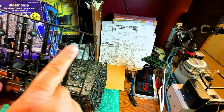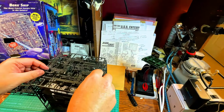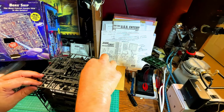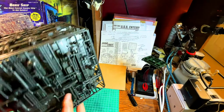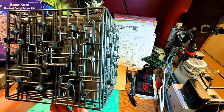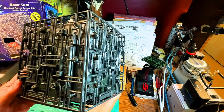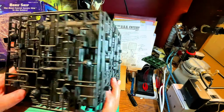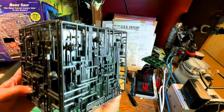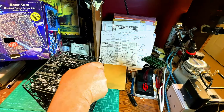And again, we'll just line up the little bars and pop them into each little claw. I mean, that looks really cool. I mean, this is from 1994, but you got to admit, man, this is really cool. I love this one. All right, now we're going to put the batteries in.